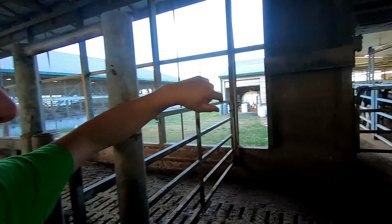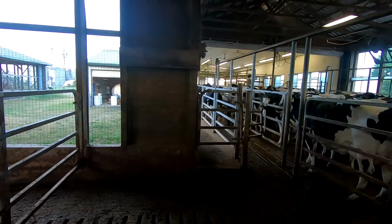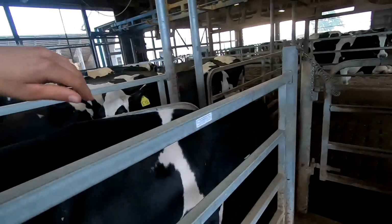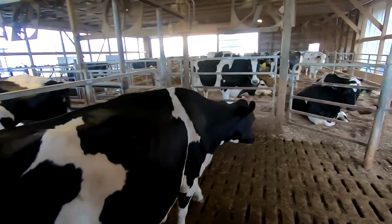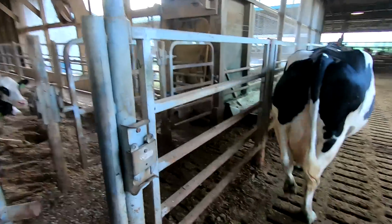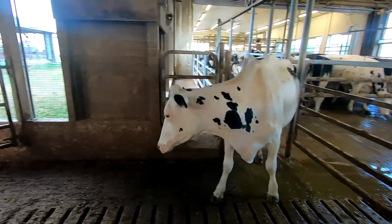I finished drying up all those cows now. 5 in total. There's 2 in this last side that I need to separate out here. Just dried up this 553 right here.